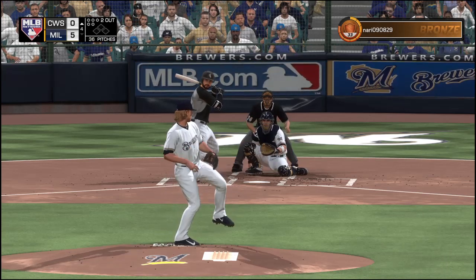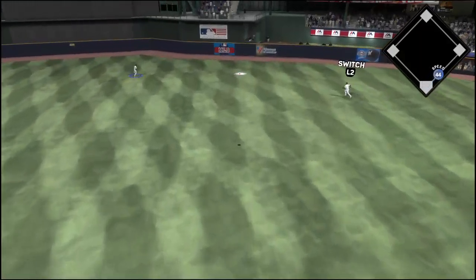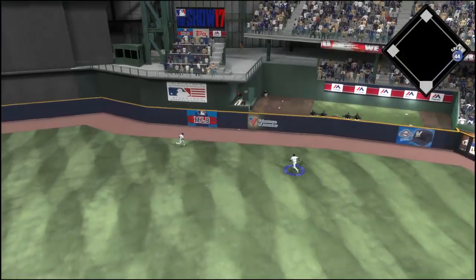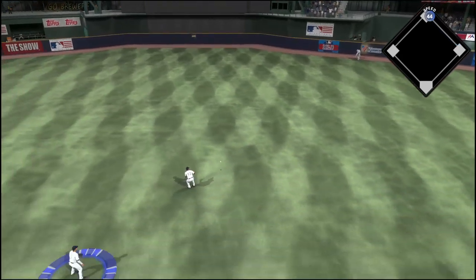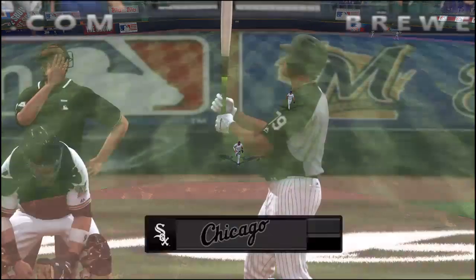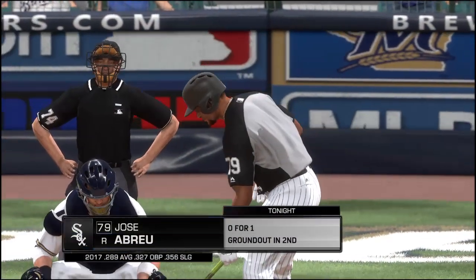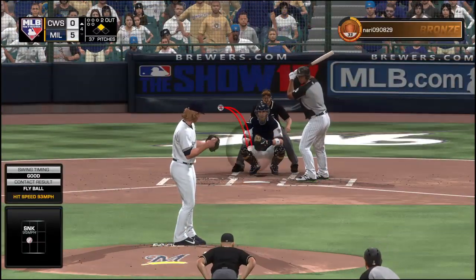Into the windup and the pitch. Pulled toward right center field. Yelich on the move. But he's not going to get this one. It's into the gap. He takes the turn and heads for second. And he will pull into second with a 2-out double. So here's the slugging first baseman Jose Abreu now. 0 for 1 for him here in this one.